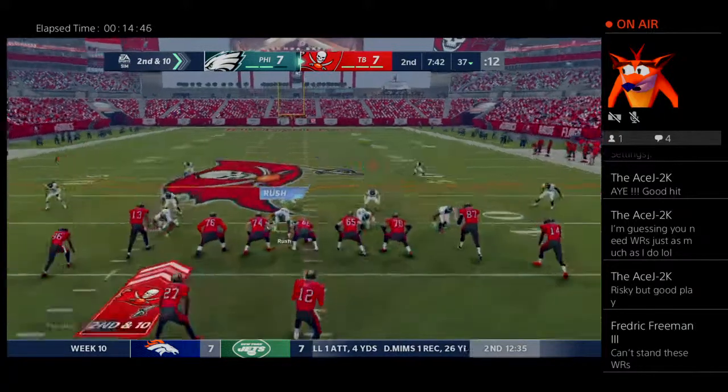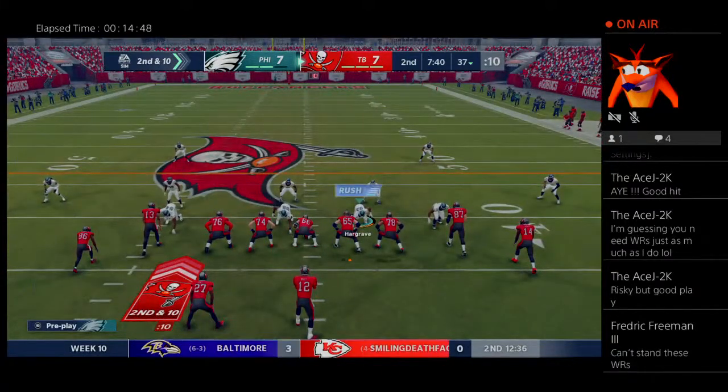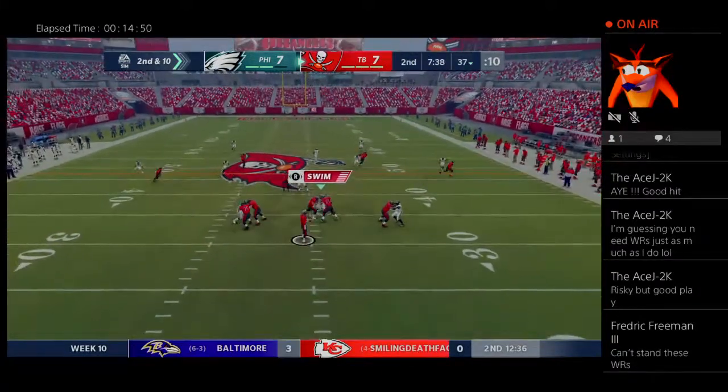Get in the weight room. 52, Mike, 52. Shotgun now for Brady.